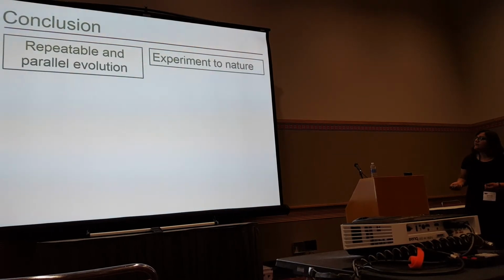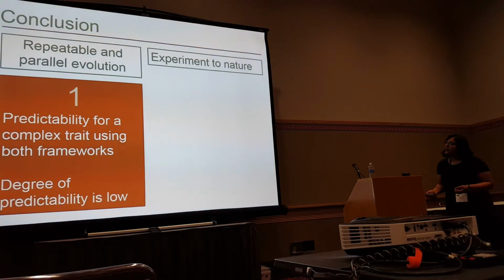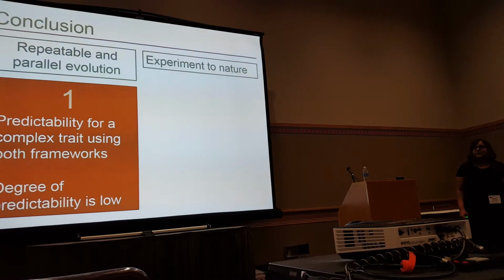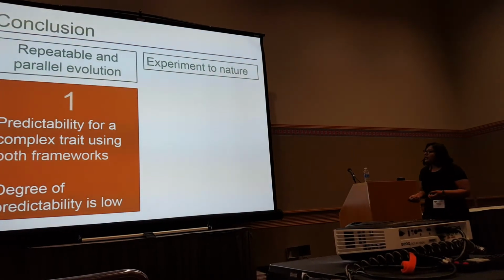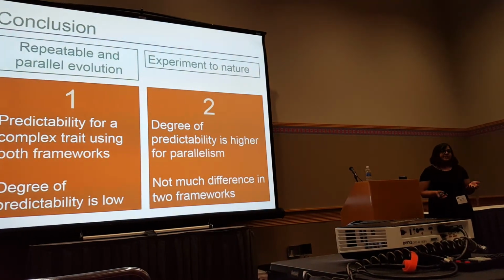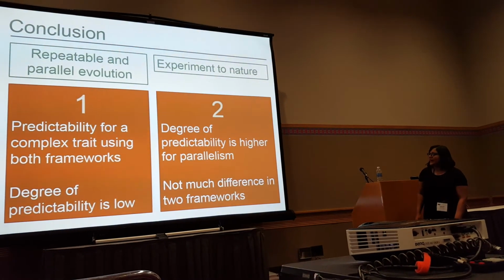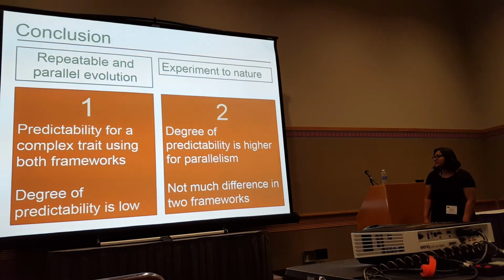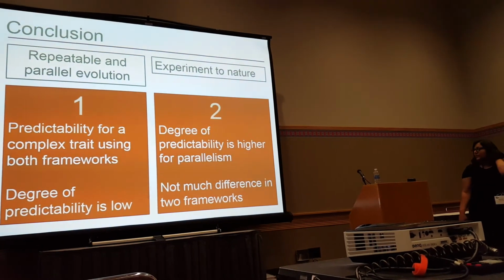Basically, we used both these frameworks to quantify predictability for host plant use, and we could successfully do that for a complex trait like host plant use. Expectedly, the degree of predictability is low. And secondly, the degree of predictability is higher for parallelism, where we found almost 3 times X-fold enrichment. In the comparison from the experiment to natural populations, the X-fold enrichment was just 2.